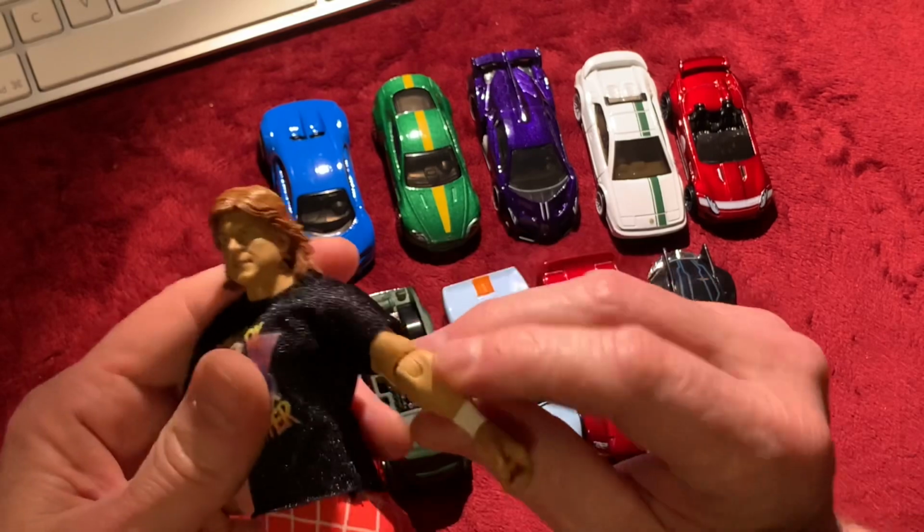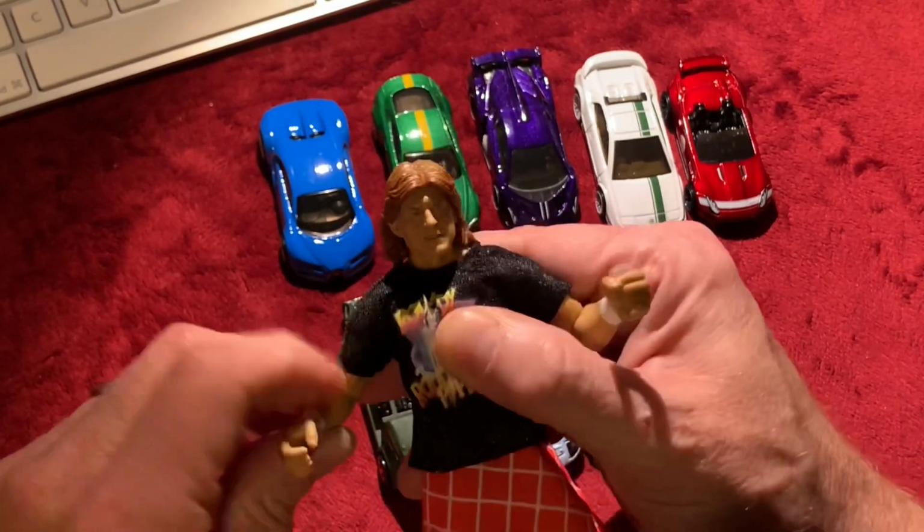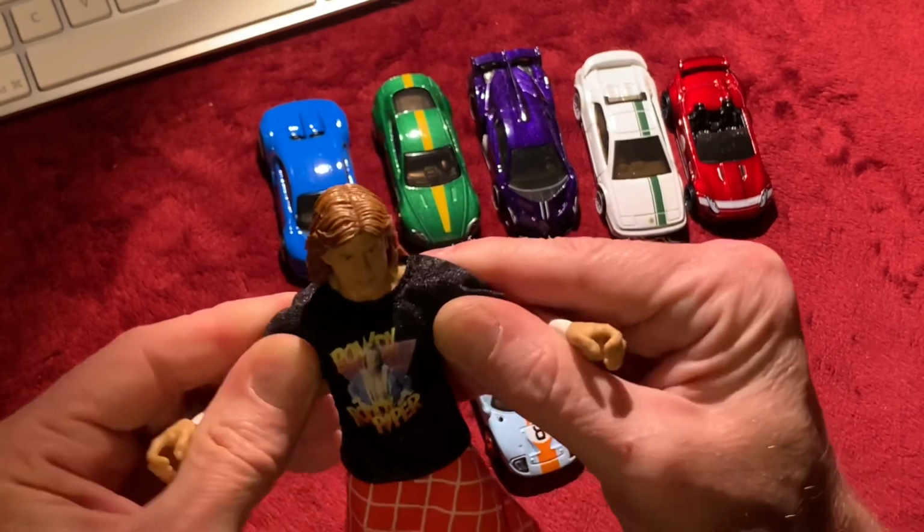Single punch, single joint elbows, but they're very smooth. That's really wild because usually they're not like that.